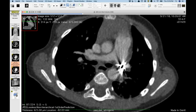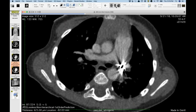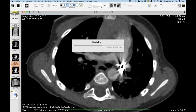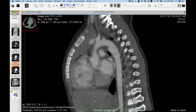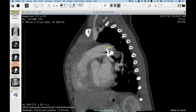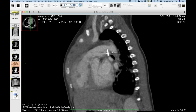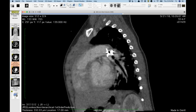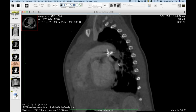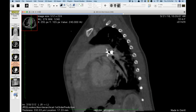But yes, the closure device is more inferior and it's in the left pulmonary artery. So what happened here was that this thing essentially flipped or rotated 180 degrees. Instead of this posterior portion being up in the aorta back there, it had flipped down into the pulmonary artery. I certainly wouldn't have recognized anything abnormal about that radiograph.